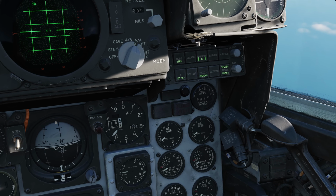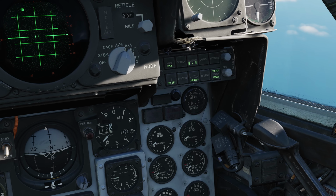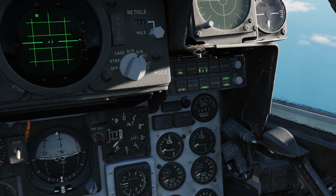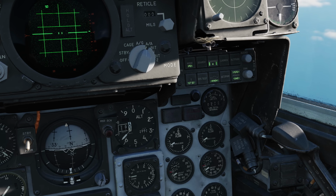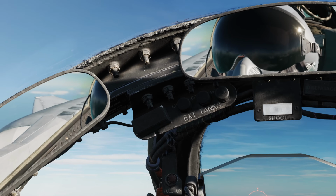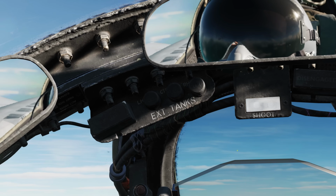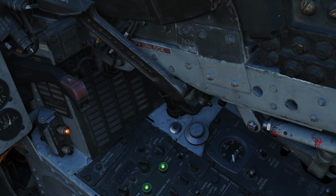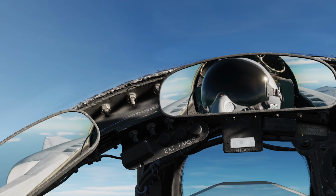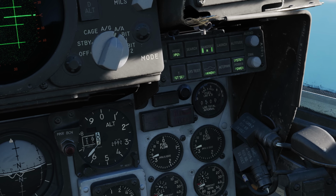The F-4 had very simplistic tanks in that they did not have any instrumentation inside them to indicate the fuel quantity up to the jet. They have a float switch, so whenever you're doing mid-air refueling, the lights up here on the canopy bow will light whenever they're full. And I think... nope, they don't. Alright, so I let the fuel burn down and transfer up.